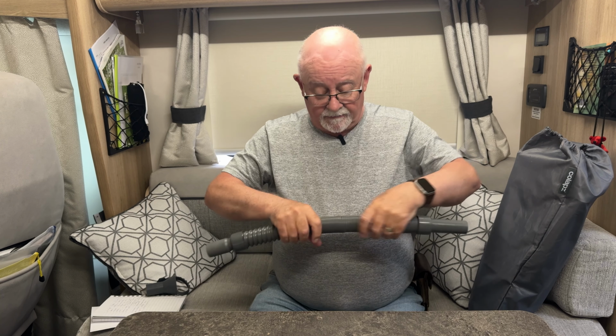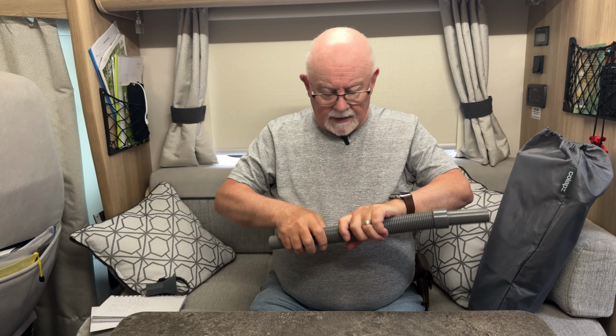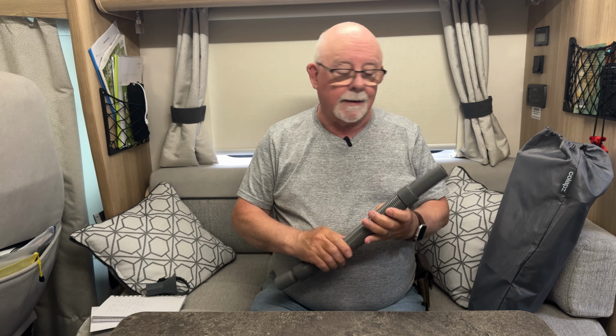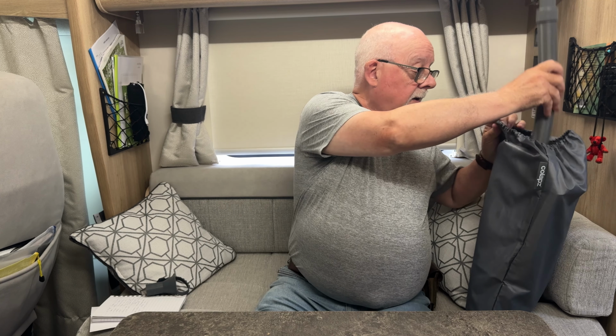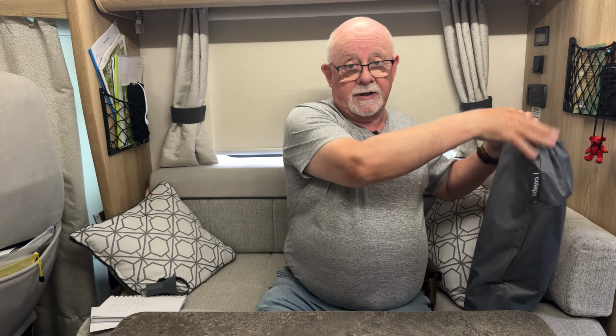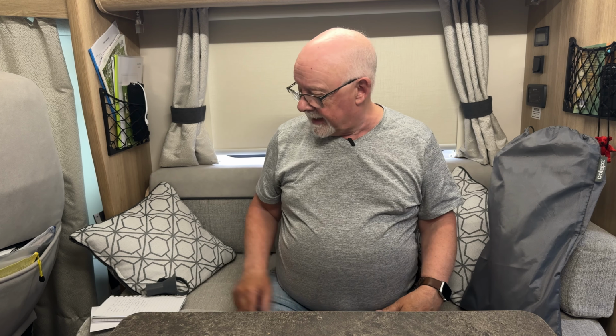I find this system very useful indeed, but I didn't have enough with 4. I ended up getting a second pack, and although not cheap, it means I've now got 8 pipes, which is much easier, much better, and they all fit in the one bag. So what I did was I used the other bag, and that goes in the shower, to put all our washing in. So I've got a laundry bag, if you like, so a bit of double usage there.